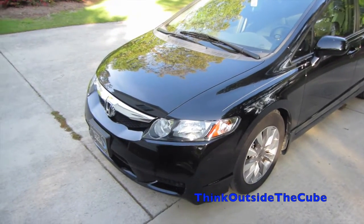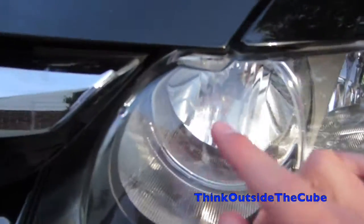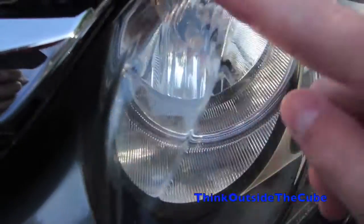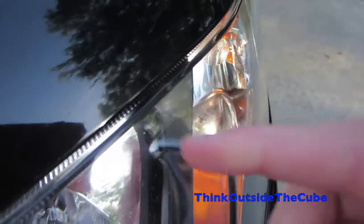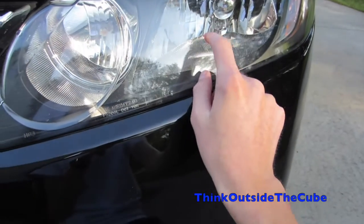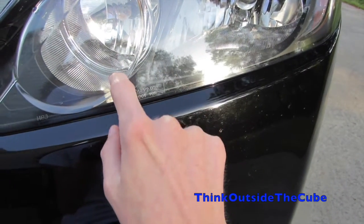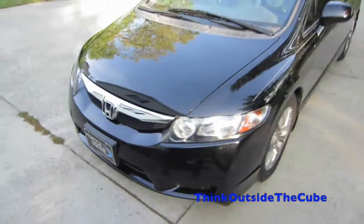Did I go over this? I don't know if I said this, but my headlights are starting to oxidize the slightest little bit. I don't know if you can see it, but right over here on this part, and right over here on the top, they're starting to oxidize. So when these suckers get foggy, I'm replacing them because I'm not about to deal with some old oxidized headlights. Can I get a retweet? Because I'm not about to deal with that.